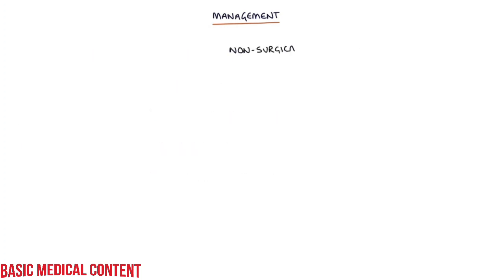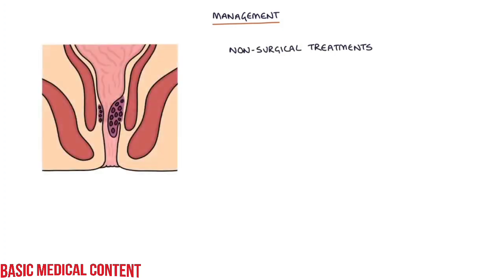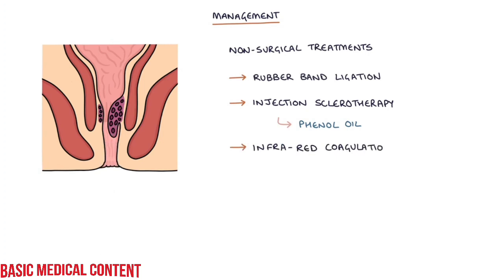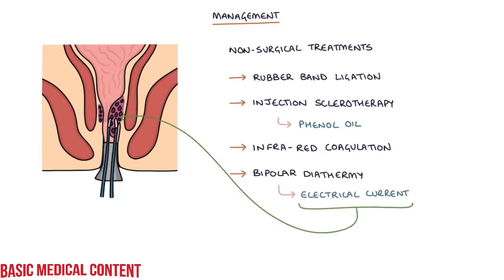There are a number of non-surgical treatments for hemorrhoids. These include rubber band ligation, where a tight rubber band is fitted around the base of the hemorrhoid to cut off the blood supply; injection sclerotherapy, which involves an injection of phenol oil into the hemorrhoid to cause sclerosis and atrophy; infrared coagulation, which involves using infrared light applied to the hemorrhoid to damage the blood supply; and bipolar diathermy, which is where an electrical current is applied directly to the hemorrhoid to destroy it.